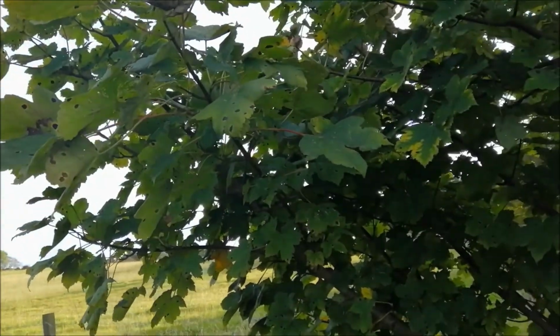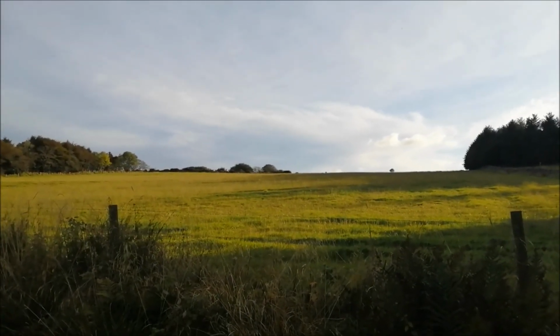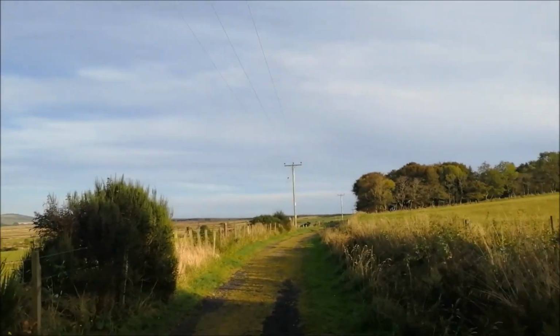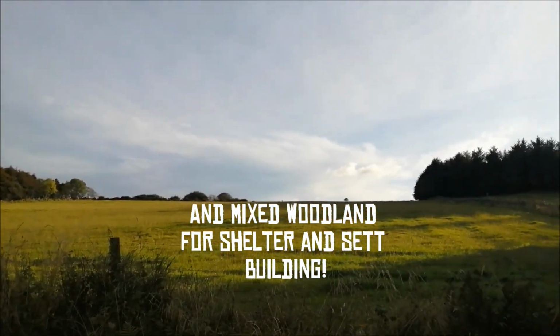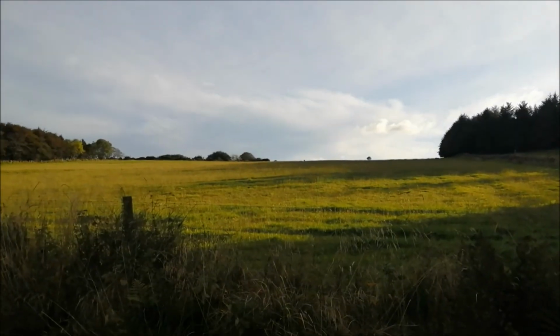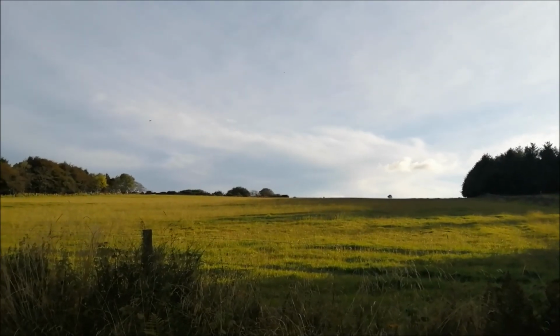Sycamore seeds or helicopters. Probably the main reason that there is a large badger population at Balnamoon is because of the expansive farming land, which provides a lot of food for the badgers and a lot of space for their territories because they can be quite far-reaching. Badgers eat cereals like barley, wheat and oats.